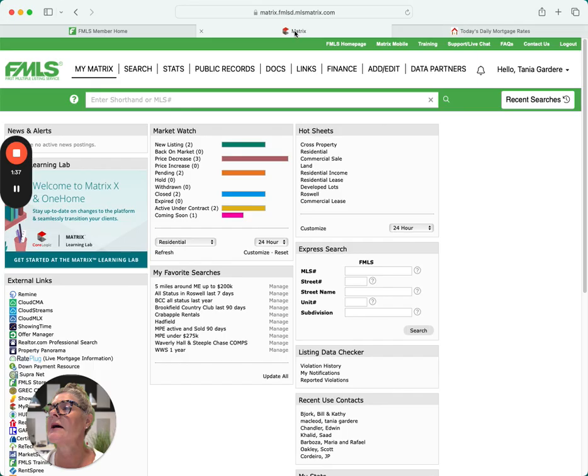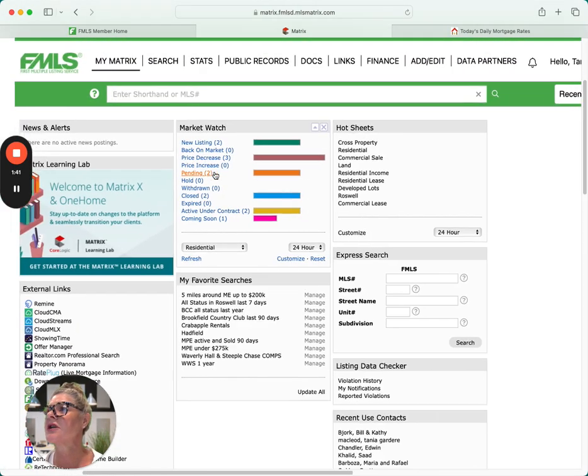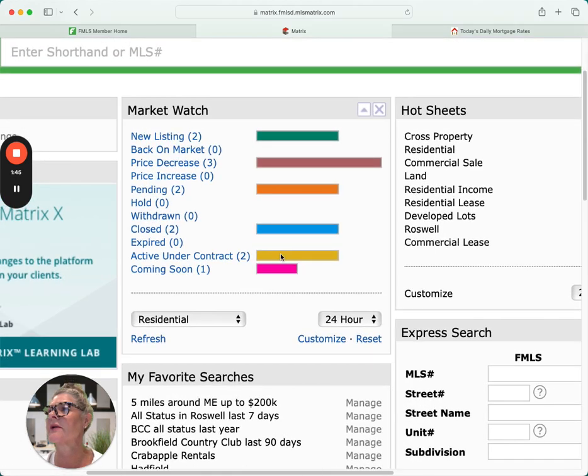And let's jump over here to the daily hot sheet. What I wanted to share with you is what's happened in the last 24 hours. Here's where I hold that. You see we've got 2 new listings that came on the market. We love that. We need them desperately. 3 had a price decrease. 2 went pending, and again, pending reminder means that you were already actively under contract. You went through all of your due diligence and your inspections, and you are now hard pending.